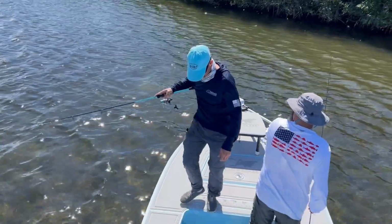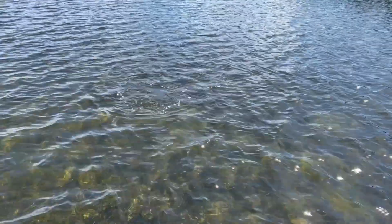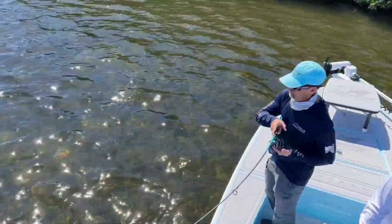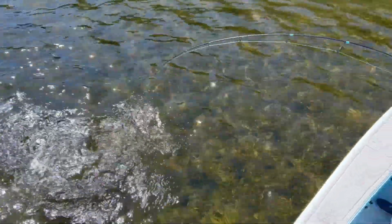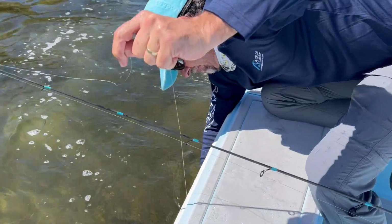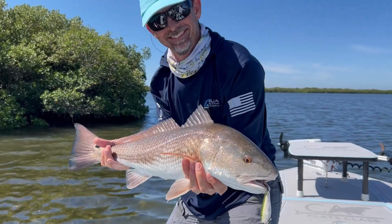Mirrodine. Go ahead and put the brakes on here. Down goes the power pole. He'll probably try to run to the back. Good sized fish. Oh yeah, he's dogboating that thing. Man, it is that time of year. It's Mirrodine time in October. Help you out with that. Yeah, that's a good looking fish. Hey, good looking fish. Wow, beautiful.